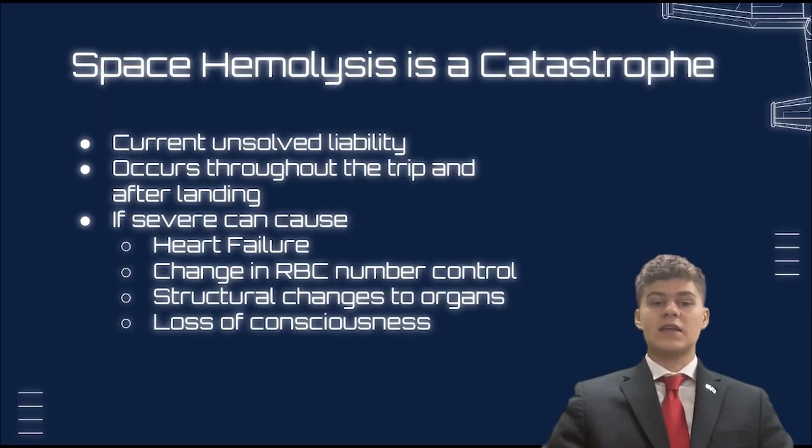Space hemolysis is a catastrophe. Space hemolysis proves itself to be a major difficulty for astronauts due to its similar effects on the body to anemia. While currently unsolved, looking to treatments for anemia could aid in helping cure space anemia.